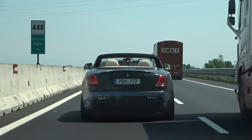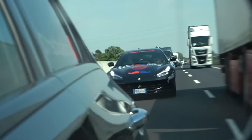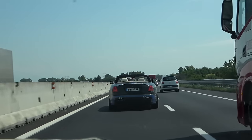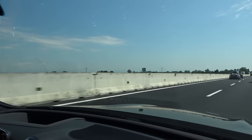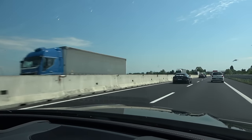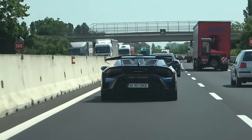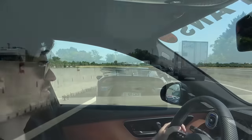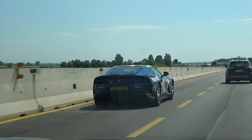So cruising behind the Rolls-Royce, and behind us we have the Ferrari and the STO, I believe. And we'll let them pass now. This is the founder of Gumball, Maximilian Cooper.